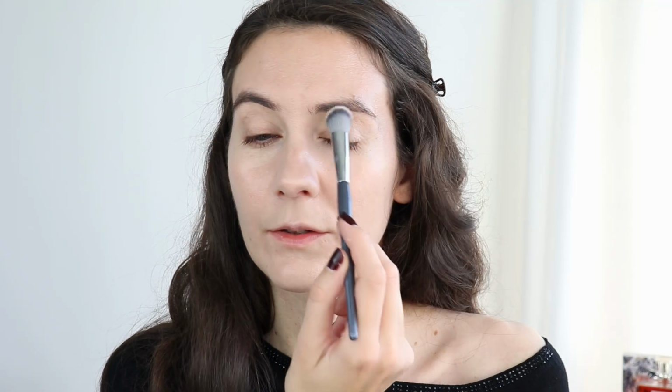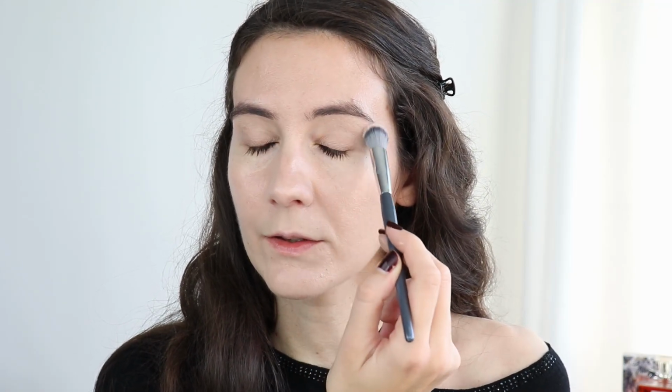Now I'm applying a little bit of Chanel concealer on my eyelids, just to even out the color of my eyelids. You can use dedicated primer if you want to, but definitely go ahead and use something on your eyelids, because it's going to help the eyeshadows to stick much better. And if you need some pinpoint concealing, then definitely go ahead and do that if you need concealer.